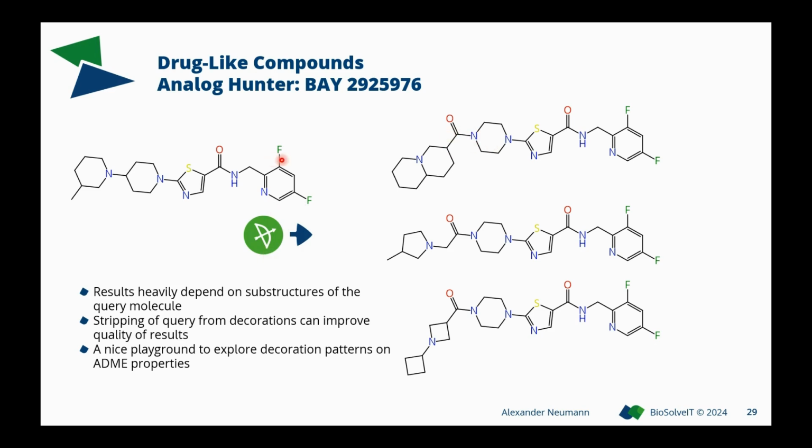So the results you get actually are heavily dependent on what structure you use. Therefore, it can always make sense to play around with your template a little bit, adjust things here and there, because it will heavily affect also the results you're able to retrieve.